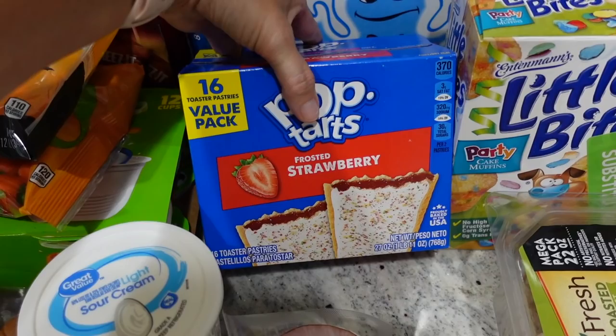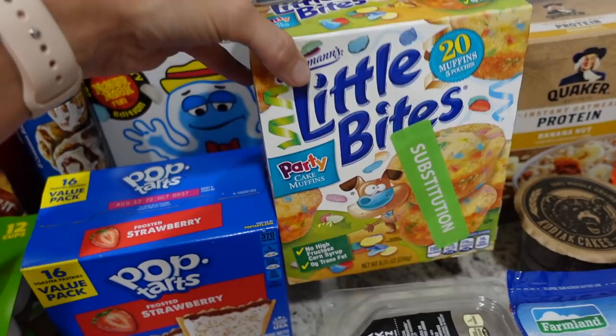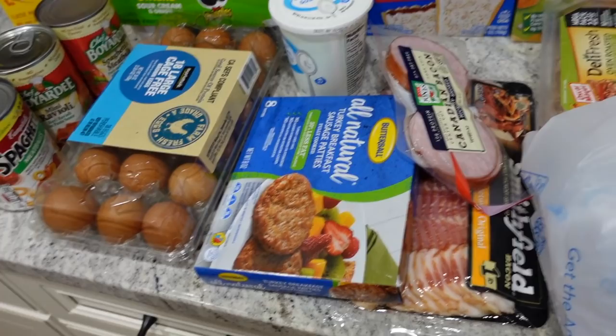I also like the fact that these last a pretty good bit. And then the same with these little muffins. Gracie June would prefer to eat something like this versus the Pop-Tarts. So got those. And then cinnamon rolls for breakfast on Friday. We've got the Cosmic Brownies. This is my kid's favorite dessert. So we've got that. All right, moving on to some little healthier options.